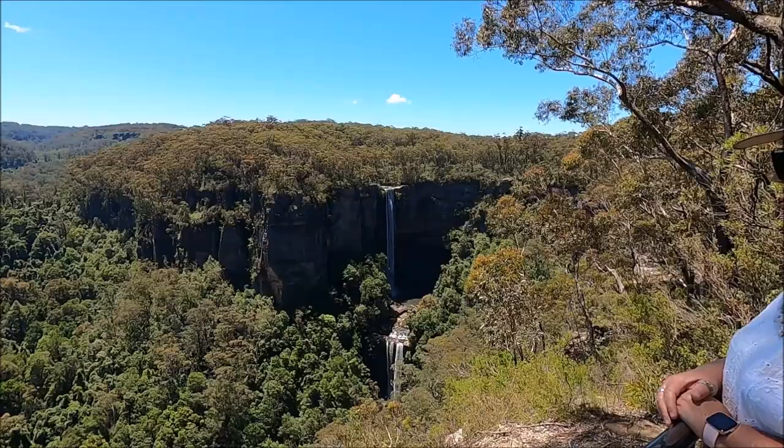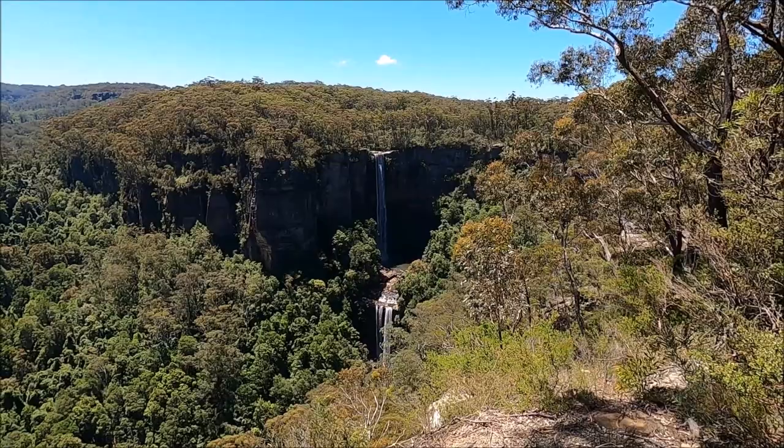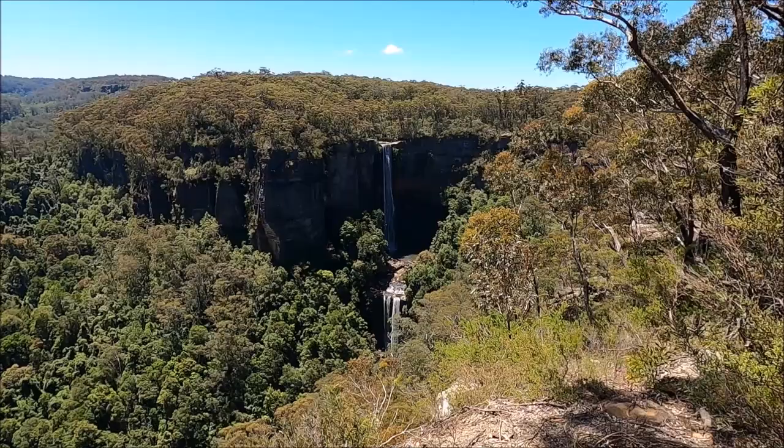Some more falls, and what are these ones called? These are the Belmore Falls. Oh wow. Yeah, they're stunning, aren't they? Aren't they? It's like there's two parts to it. Yeah. There's people down there. I'd love to be able to get down there. But yeah, look at those rugged cliffs. Oh, amazing country.